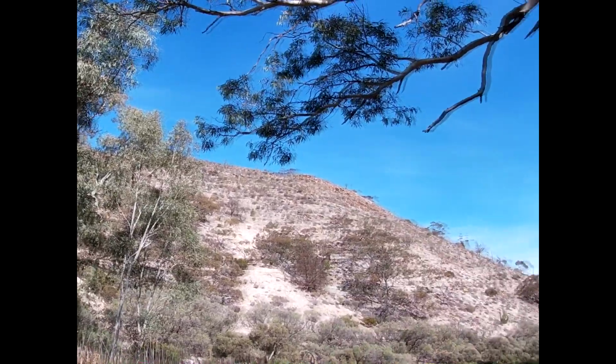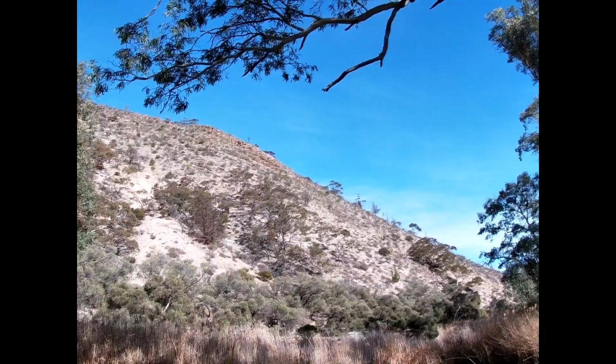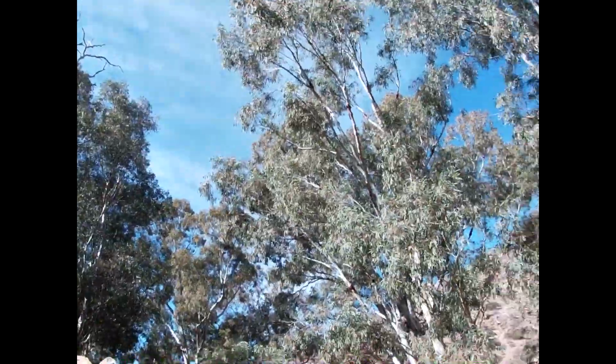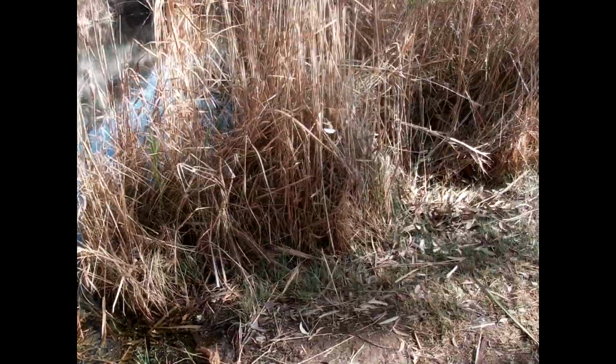So look how dry it is up there. Dry and rocky. And then you come down to a bit of an oasis, see? In between the hills, follow all the tree line. And it tells you that there's water around. So, we'll head off this way.